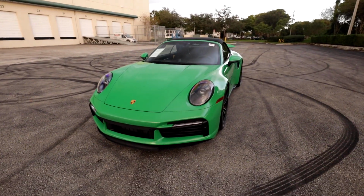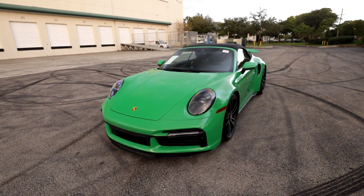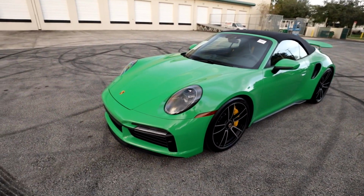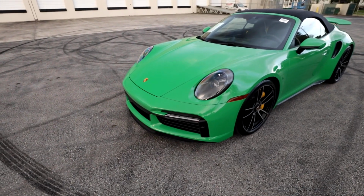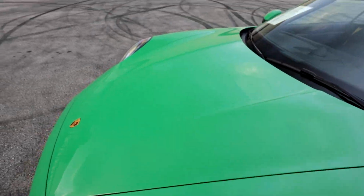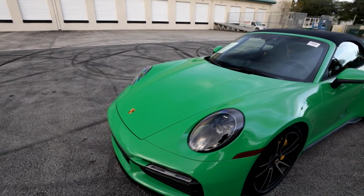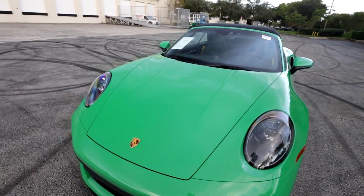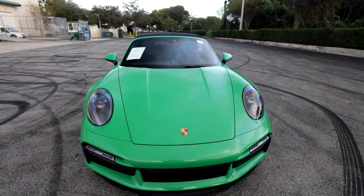All right, guys, here she is, the 2021 Porsche 911 Turbo S Cabriolet. This example is finished in the lovely Python green. It's one of Porsche's many amazing pastel colors. There's no metallic, it's just a straight gloss color. And it honestly really looks like signal green. I would say that it looks a little bit deeper, a little bit darker shade of green. However, it looks absolutely incredible on this car.